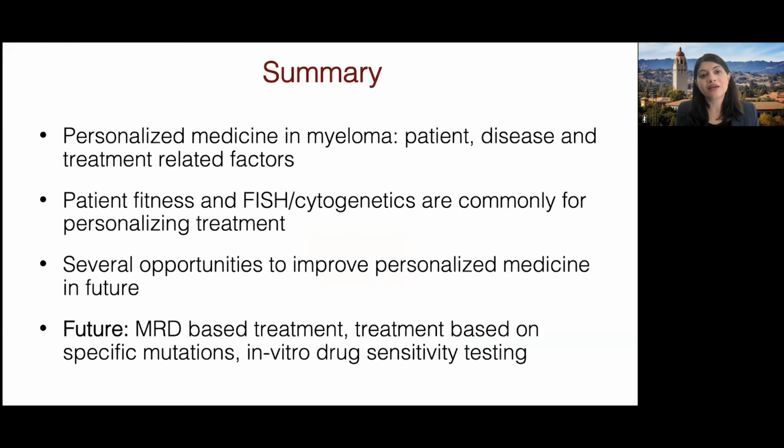So in summary, personalized medicine in myeloma today includes assessing patient-related factors, myeloma-related factors, and treatment-related factors to make treatment decisions. We are very commonly using patient fitness and FISH testing and cytogenetic testing to make treatment decisions for patients. But I think there are several opportunities to improve personalized medicine, and all of these are being studied in clinical trials or other research studies, which specifically include MRD testing to guide treatment decisions, treatment based on specific mutations, and maybe one day in vitro drug sensitivity testing.